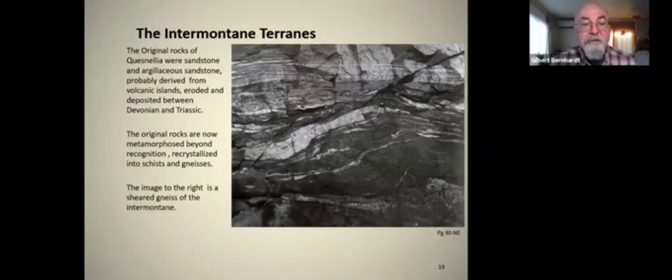The original rocks of Quesnelia were sandstones and argillaceous sandstones. Remember, argillaceous just means a muddy sandstone, one that can contain about 25% clay particles. Probably derived from volcanic islands eroded and deposited between Devonian and Triassic time. The original, in other words, a part of that continental shelf.